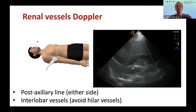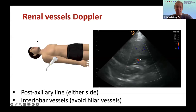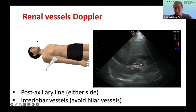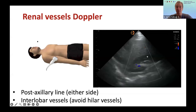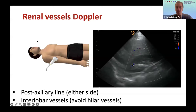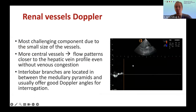And you should also aim to pick and evaluate the interlobar vessels, which are located between the cortex and the medulla. So these flashing signals in the hilum should be avoided because they can overestimate the assessment. And these very tiny signals in the edge of the kidney should also be avoided. The ones you should assess are the interlobar vessels between the cortex and the medulla. And it's pretty much the same. Start with 2D, then color Doppler, and then pulse wave Doppler.